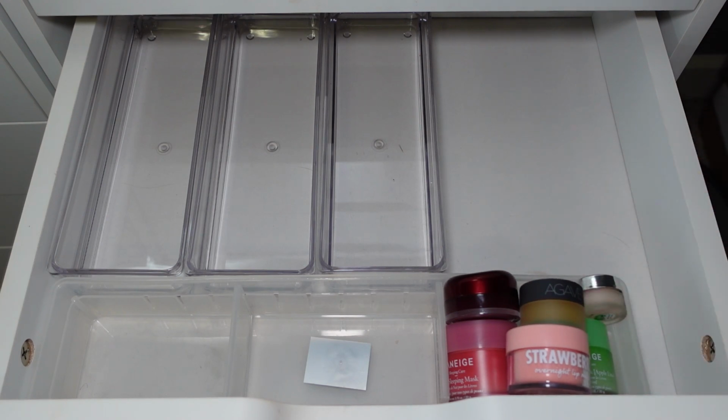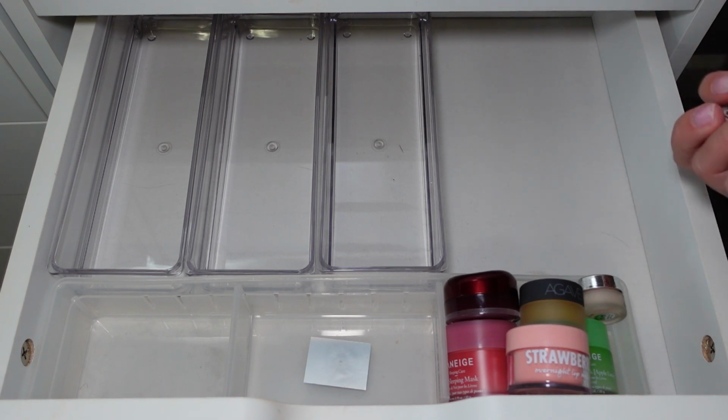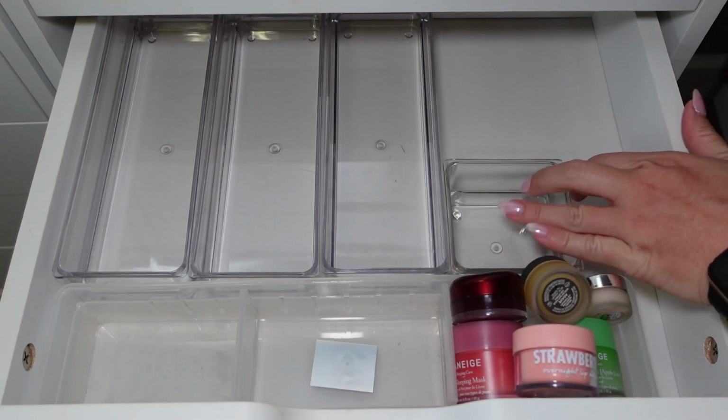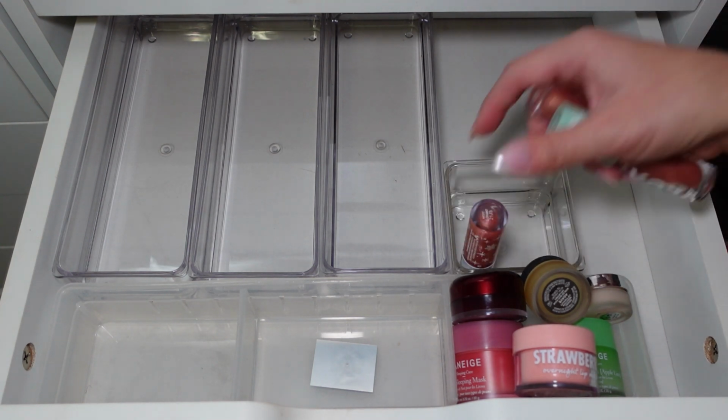That'll work for right now. The lip oils, I think I had them in a little square one. I think there was a shorter one that I used for back here. I haven't found it though.